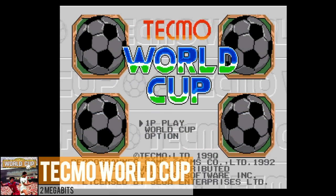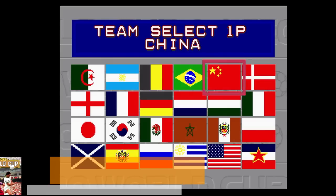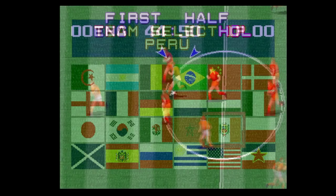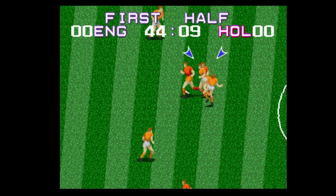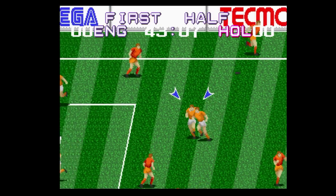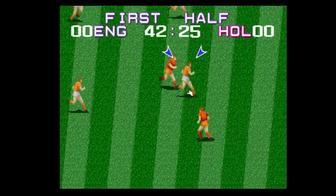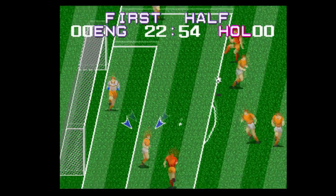1992 saw Tecmo World Cup, a soccer game that was just 2 megabits in size, and it shows in both the available options and the presentation. But for someone that doesn't follow the sport, I actually enjoyed the simplicity. The two-button interface is just for passing and shooting, so there's nothing complicated here to learn. Of course, for those of you that love the sport and want lots of modes, options, and gameplay mechanics, this one is likely shallow as a puddle.